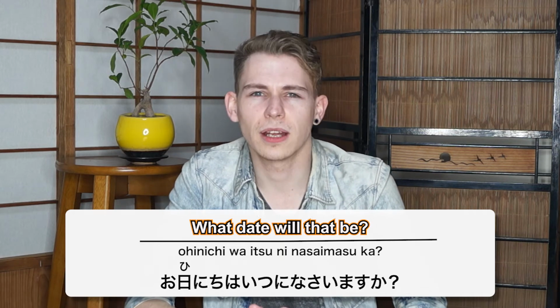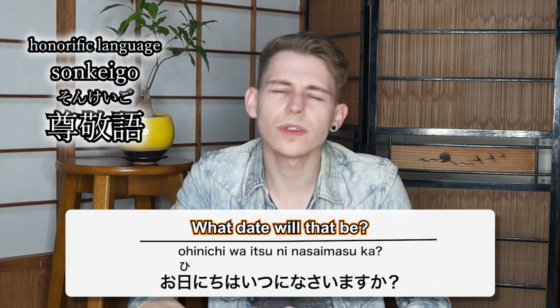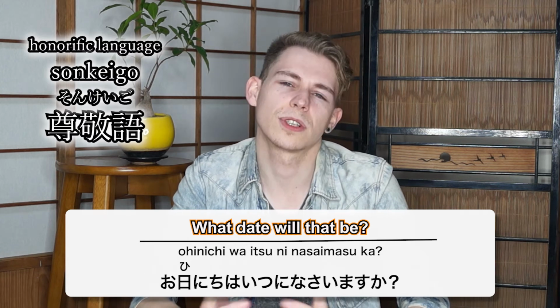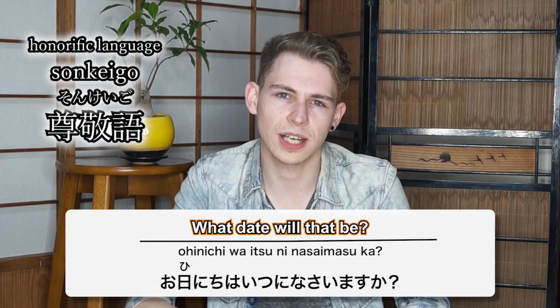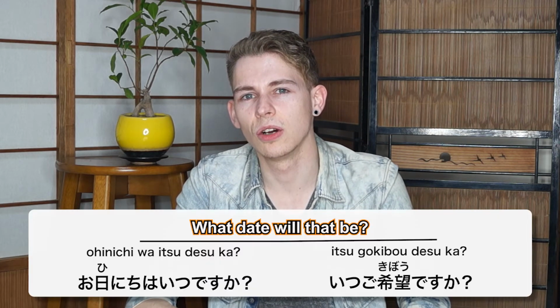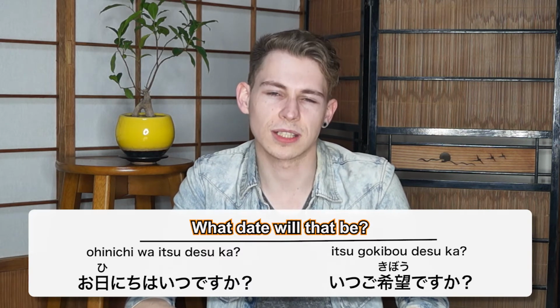Service workers in Japan use a form of keigo called sonkeigo, which is basically an honorific form to reflect the customer's superior status. Unfortunately, lots of these phrases are very different to the standard Japanese you'll learn in the classroom, so it can be quite difficult to understand when you first come to Japan. Nasaru is the sonkeigo form of the verb suru, so you'll hear it fairly often. Other variations in this situation are お日にちはいつですか? or いつご希望ですか?